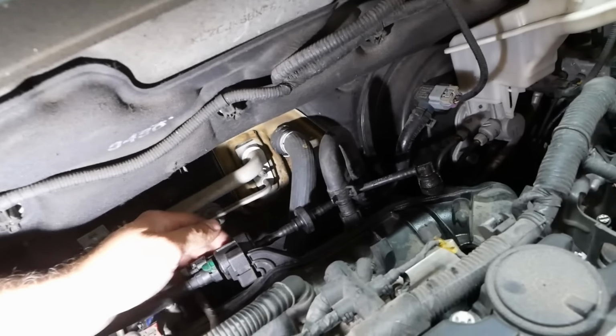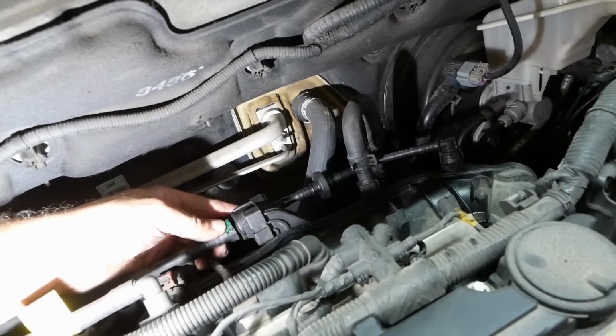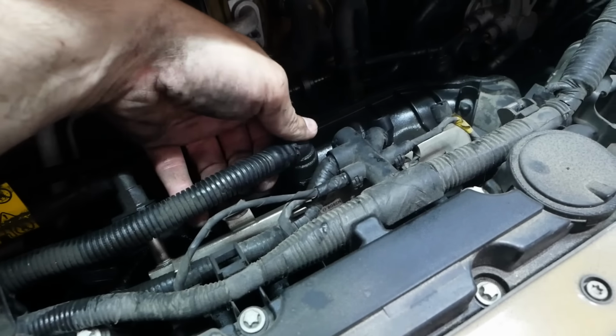But something back here is leaking, and I don't know what it is. I don't know if the purge valve is leaking. I don't know, I'm going to have to dig a little deeper, I guess. Yeah, I'm pretty sure it's this PCV hose.